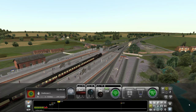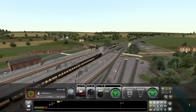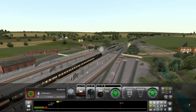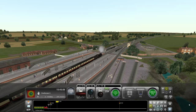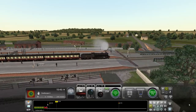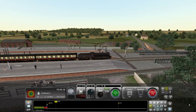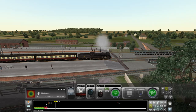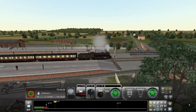We can't get no coal here. We've got plenty of coal. We've got plenty of water as well, but... Gently does it. Line up the tender with the thingy. That'll do. No, a bit more. It should work. That'll do, I think.